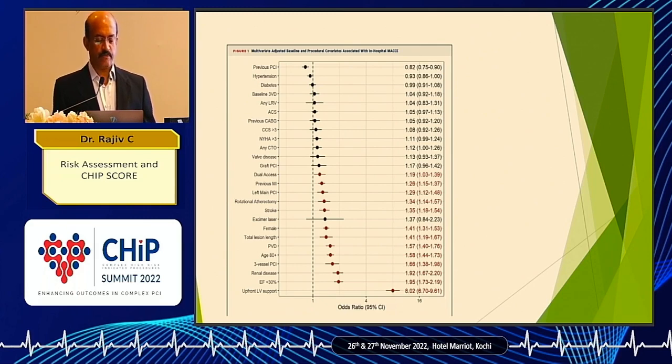And the procedural factors were rotational atherectomy, left main PCI, and the need for dual access in some CTOs. But they didn't find any significance for CTOs per se, probably because there are a lot of CTOs which are fairly simple. But those who needed dual access probably had a higher risk.